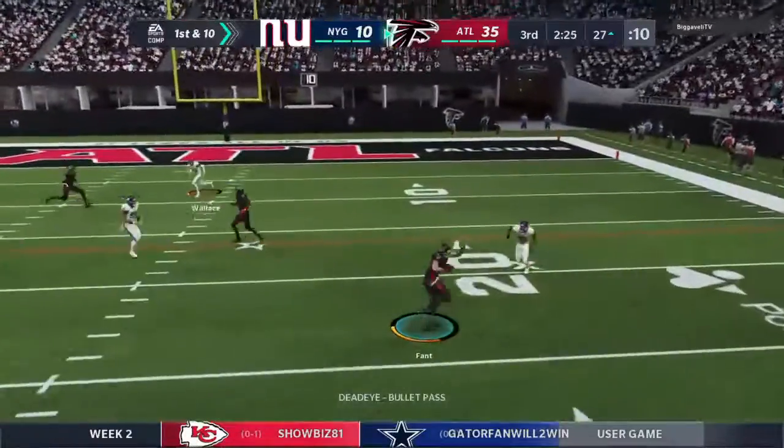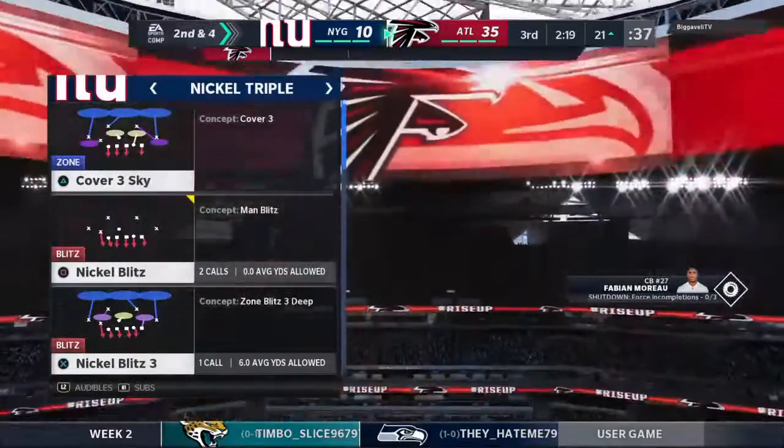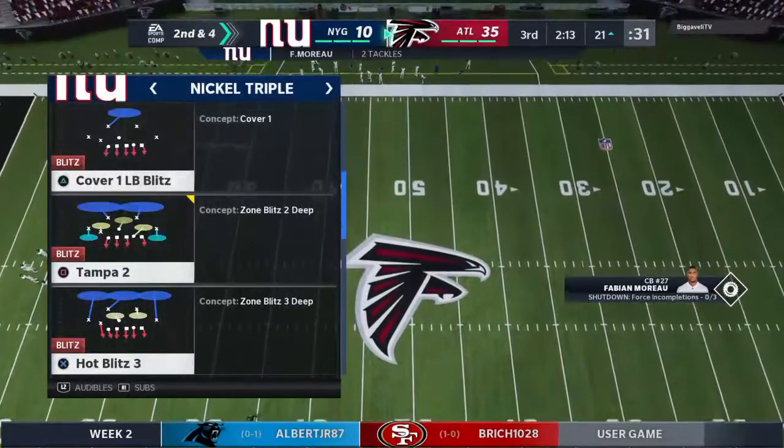Mahomes now on 1st down. This is the tight end Fant. And he'll be brought down at the 21, just shy of the 20 in the red zone. A gain of 6 there on 1st. He's been quiet today in the passing game, just his 2nd catch.